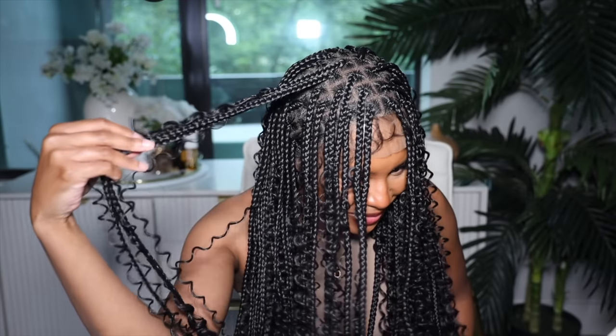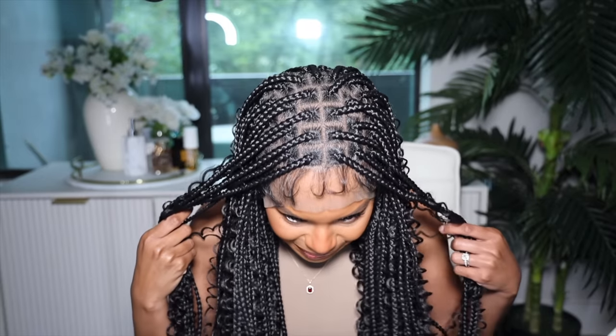I don't know. It's not right, but it's okay. The braids aren't the start of the show, it's the lace. The lace is showing up front and center, and I don't like that. It looks nice, but baby, it definitely is tangling because it's giving synthetic curls. I want to cut some of these curls out.